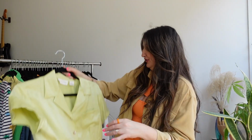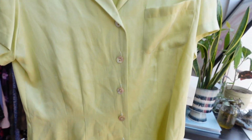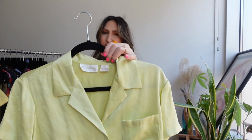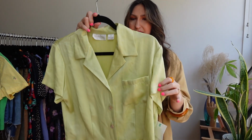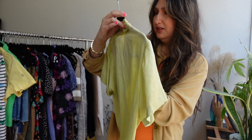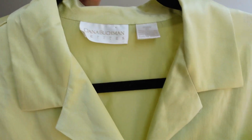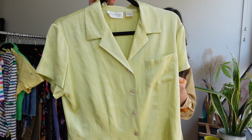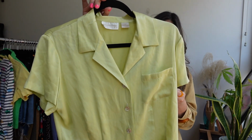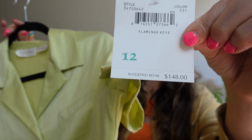Moving on to some beautiful t-shirt type styles, like button downs. I feel like this is a really big trend right now, these cute little slinky button down tees. This is silk. It's 100% silk, a size 12 petite. I believe this is a potential vintage item, but it is new with tags. And look, it retailed for $148.